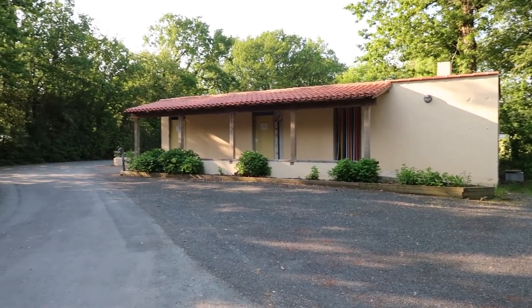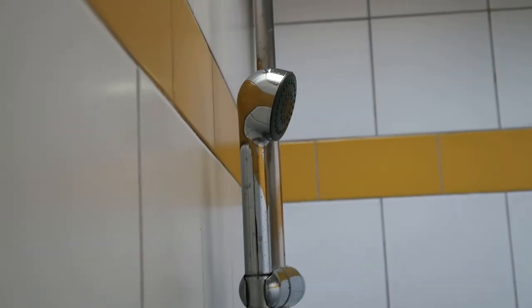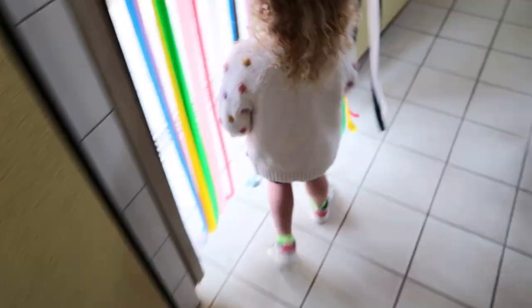With regards to camping specific amenities, here's a little look at one of the four sanitary blocks. Shower. Where's the shower? There it is.